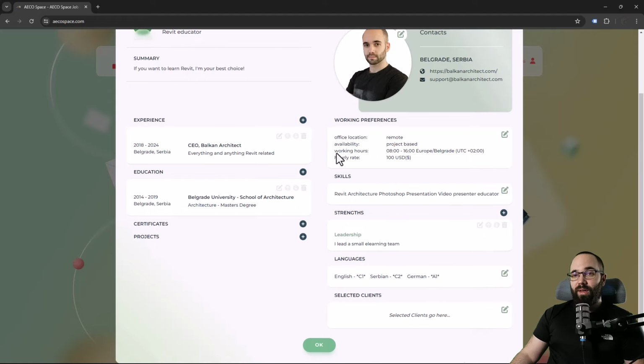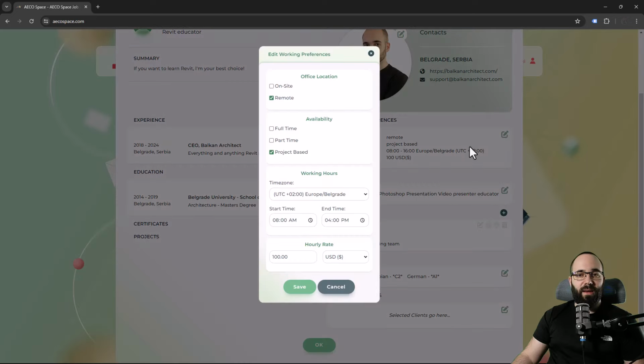Then we have the working preferences. So for example, I prefer to work remote, so I've added that. Then the availability, so you can edit that. So for all of these, you just click here on the button, and then you can set that up.